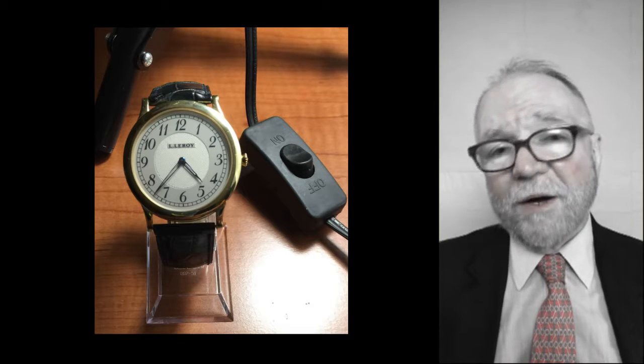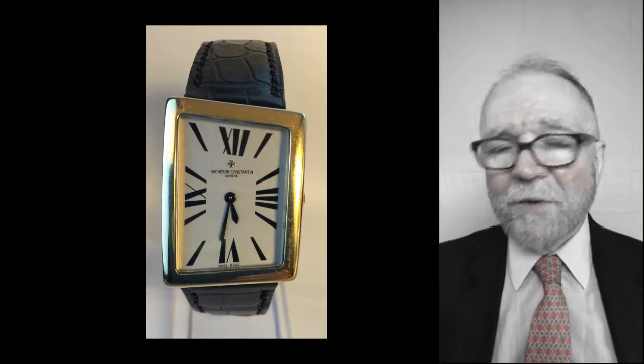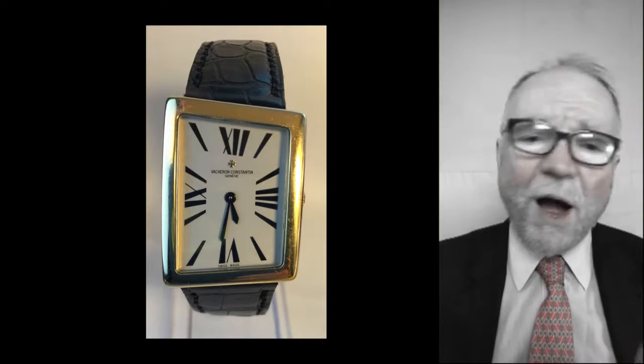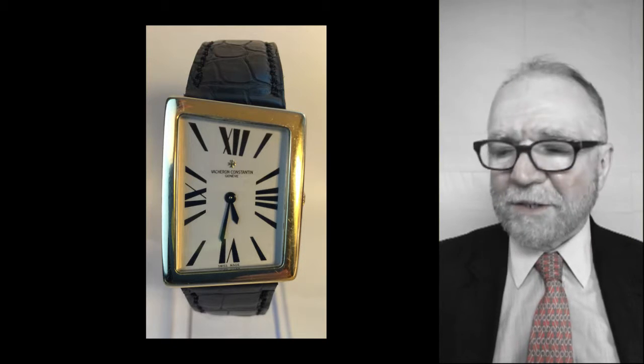I'm going to talk about my Eldorado in terms of Marie Antoinette's affair. I'm going to talk about my Vacheron Constantin in terms of how it got its name, something about it that would be interesting to anybody, not just watch nuts.